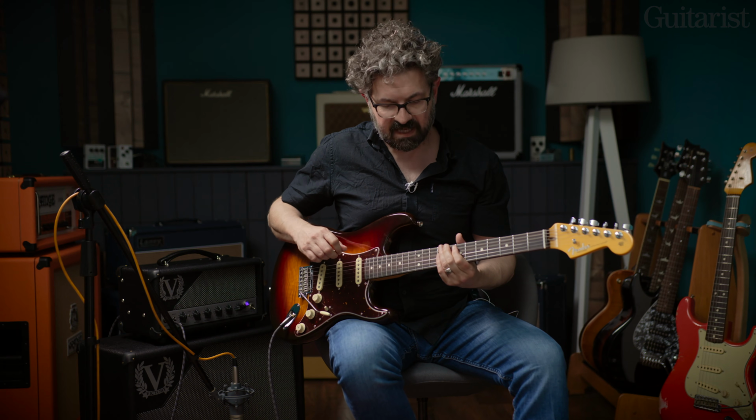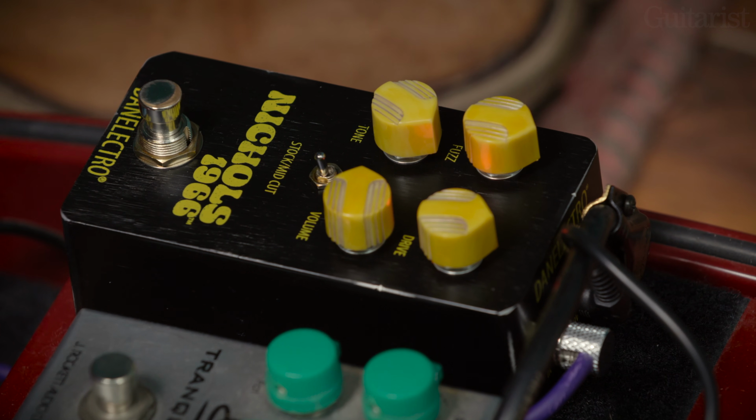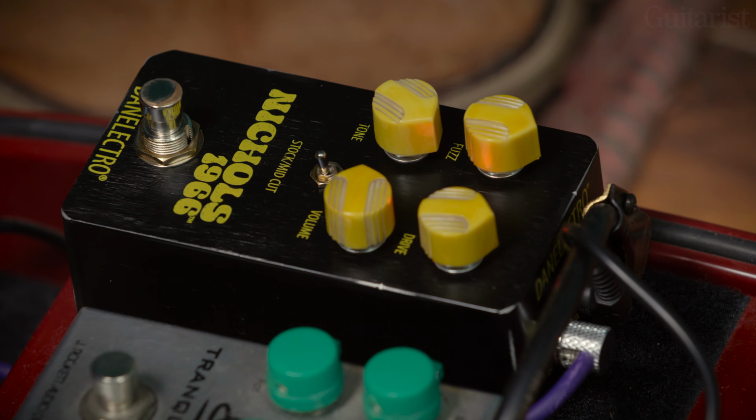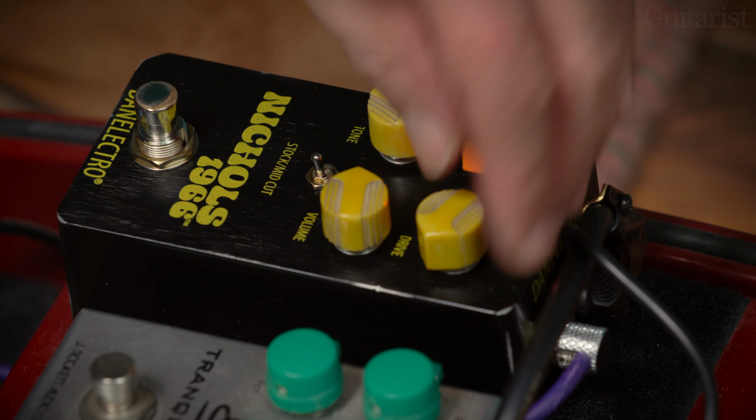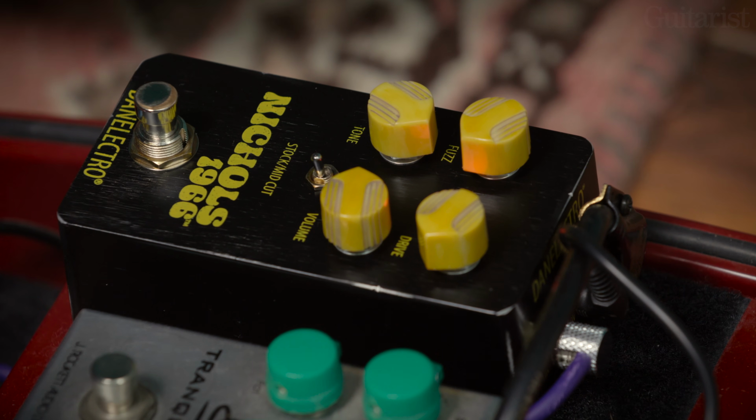I'm guessing that's not really for the moderate amount of gain setting that we've got here. If we turn it up, I reckon that's going to come into its own. So let's get a bit grungy again here.